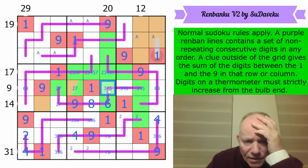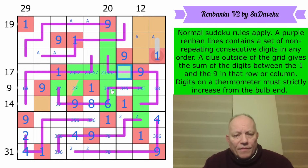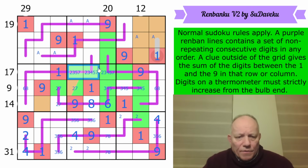So this cell is either 2 more than that cell, which it can't be, because the only way of doing that, I was going to say, is that's a 5 and that's a 3, and that can't be a 3. I've just thought, if that's a 4 and that's a 2, that's a 2, this is 3, 5, 7. Oh, bother. Okay, that could be a 2.